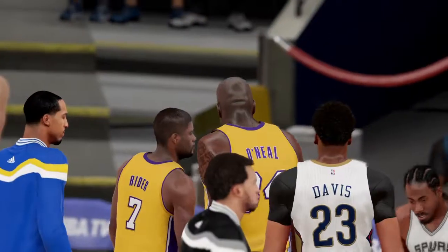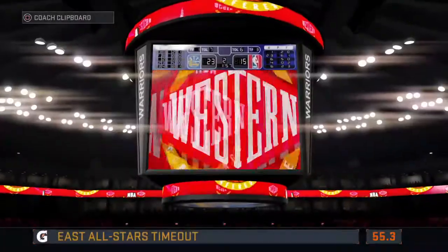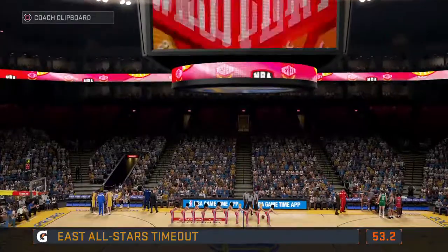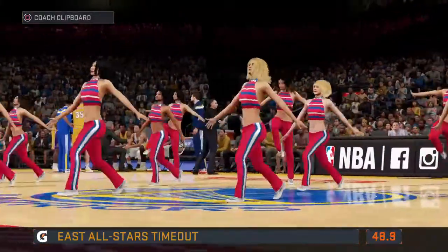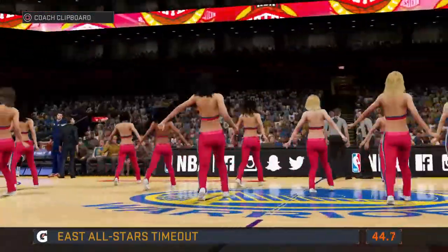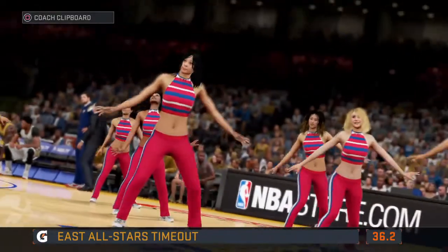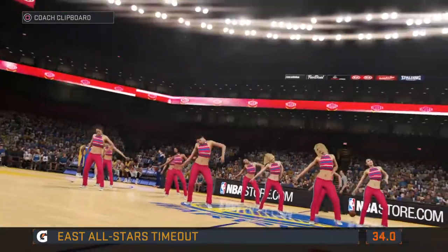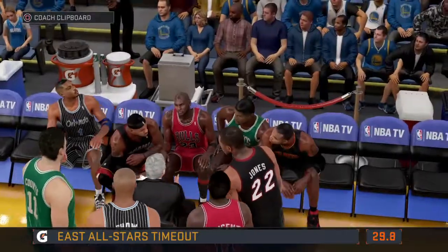Timeout called, East All-Star. And as the coaches go to the clipboard to outline their strategy during the timeout, the players getting a chance to rehydrate with some Gatorade. That's key to staying fresh all the way to the final whistle. And Kevin, it really is. And every one of these players knows it. They're all making sure to stay hydrated. It's impossible to play your A game if you're not getting enough to drink, especially towards the end of games when the physical toll of a long contest really starts to add up.